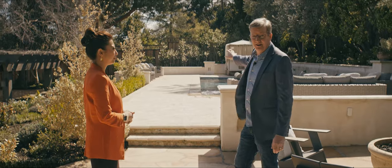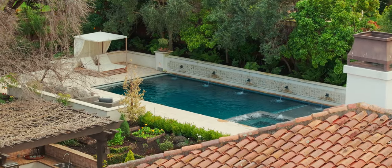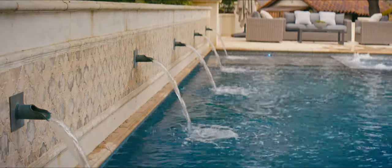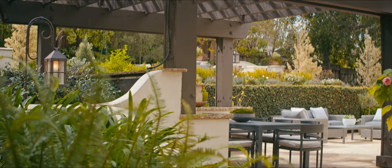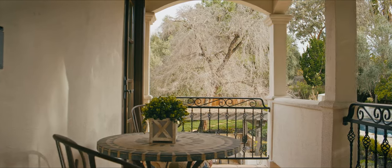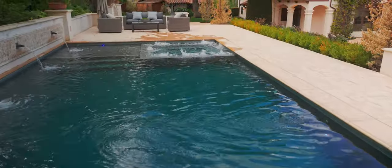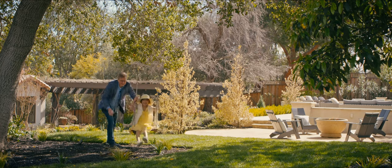Over here is the pool area. It's got a hot tub, beautiful swimming pool with an automatic cover, got a water feature coming out. Down below you have the outdoor kitchen. Way over on the other end of the property is the bocce ball court. Very expensive construction. And here's the balcony of the primary suite overlooking the swimming pool and fire pit. It's an amazing place for family and friends to hang out.